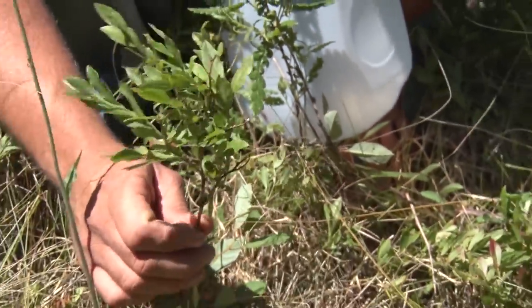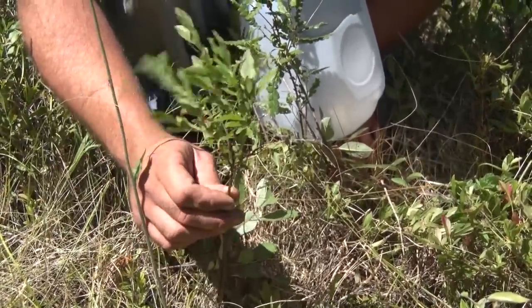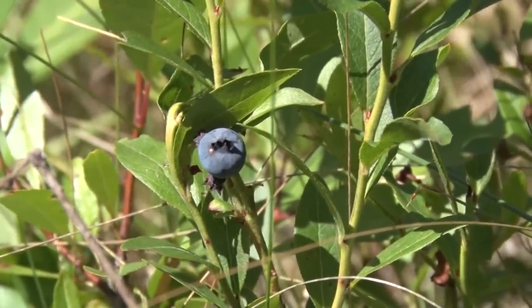The blueberry blossoms are white in the spring, and they're heavenly smelling, and they're literally everywhere. And really good plant for bees too, of course, if you have bees around.